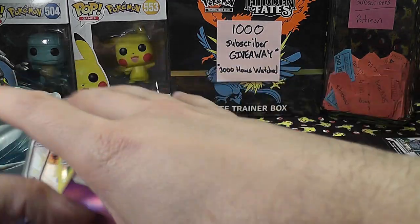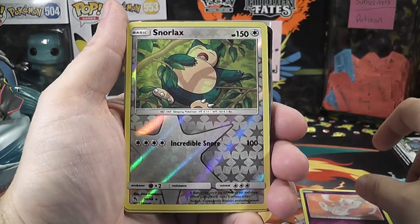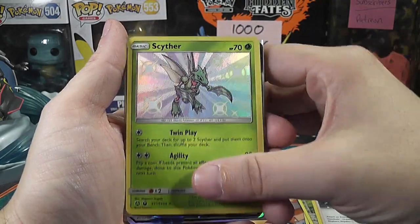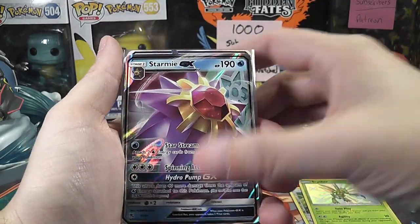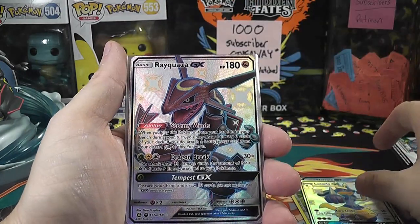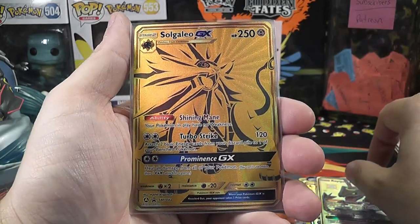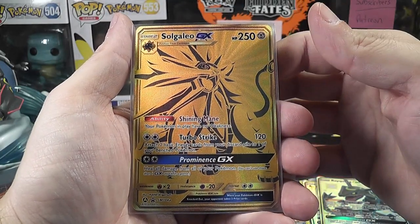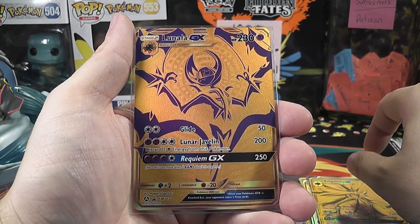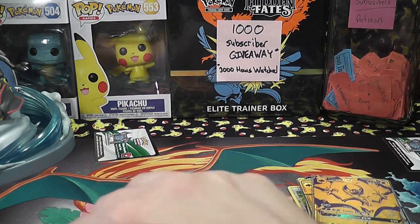So we'll do a real quick recap. You've got Mew, reverse holo Snorlax, holo Brock's training, shiny Scyther, Starmie, shiny Lucario GX, I'm hoping we're missing that one, shiny Rayquaza GX alternate art card, gold Solgaleo GX alternate art card, and gold Lunala GX alternate art card as well. So those are wonderful, beautiful cards.